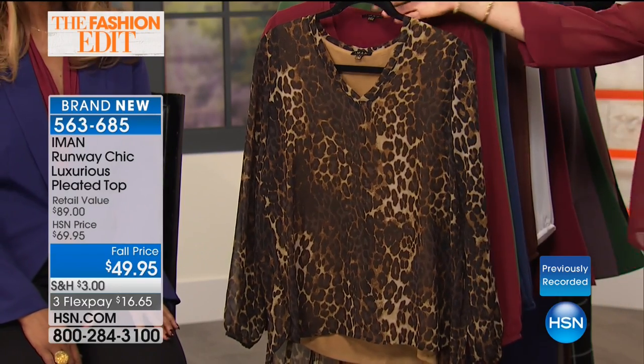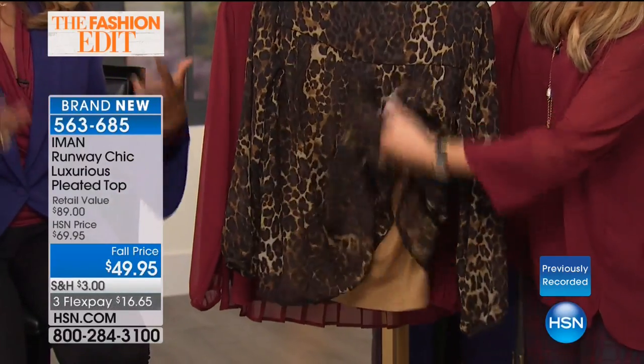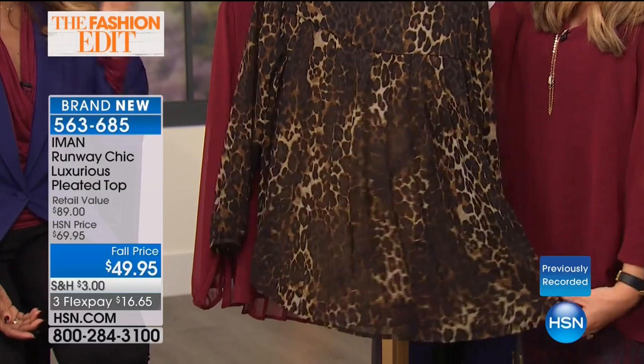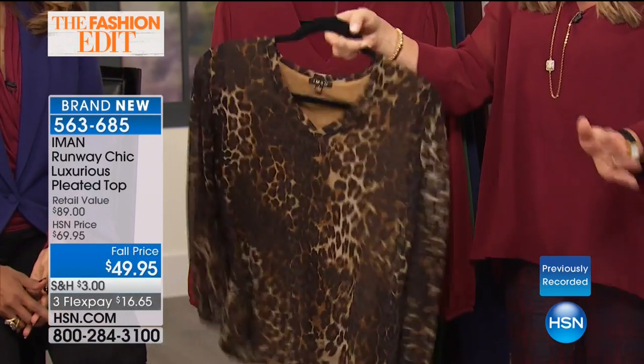If you have to buy one thing in terms of blouses, this is the season of the blouse. That's why all bottoms need these great blouses. And this is really one of my favorites. Look at this blouse. It's only $16.65. So here it is in the leopard. Look at the chiffon sleeves on this. There's nothing like it.